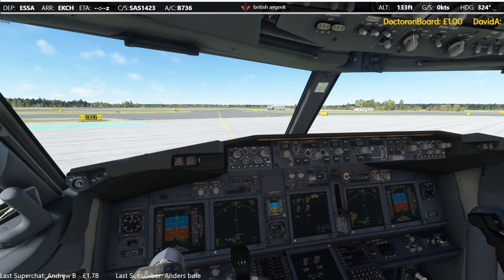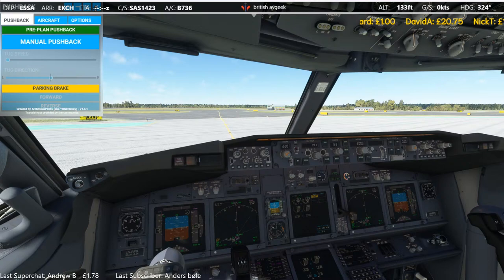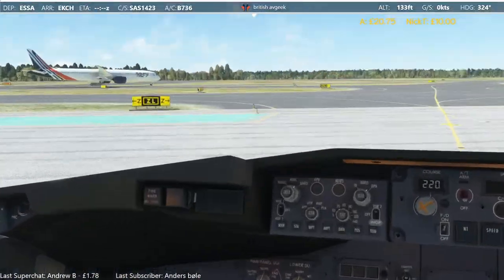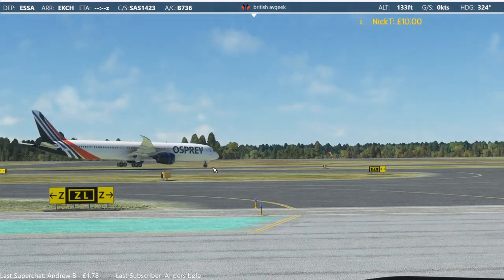I think that is pushback complete. Navy 1701, Arlanda traffic is going. Apparently it too is. Piston starting facing west. Hell yeah, Osprey 787.